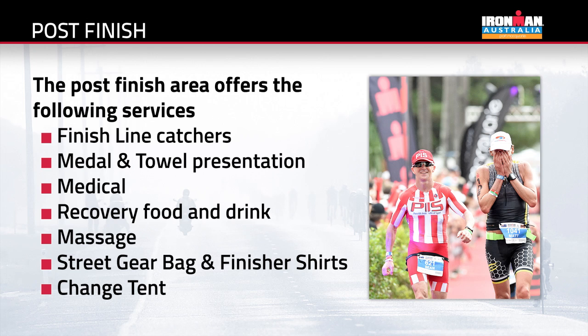The recovery area will offer drinks, fruit, as well as hot and cold food. There'll also be a full team of massage therapists available for a short complimentary massage. Your finisher shirts will be available for collection prior to exiting. Please note you'll need to show your race number or ID wristband in combination with your medal to collect your finisher shirt. There is a change tent available if required. Event staff and volunteers are within the post-finish area at all times. Please advise if you require assistance, as they're here to help and celebrate your achievement.